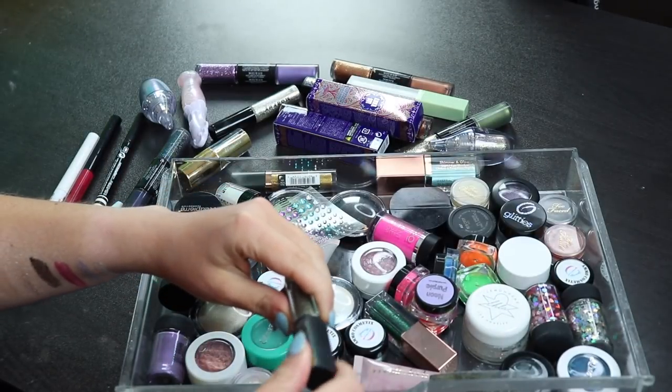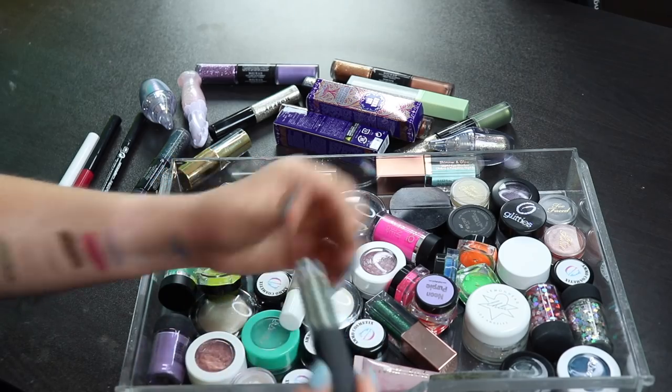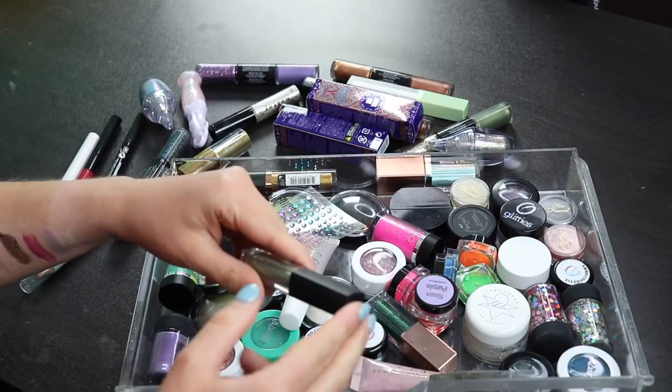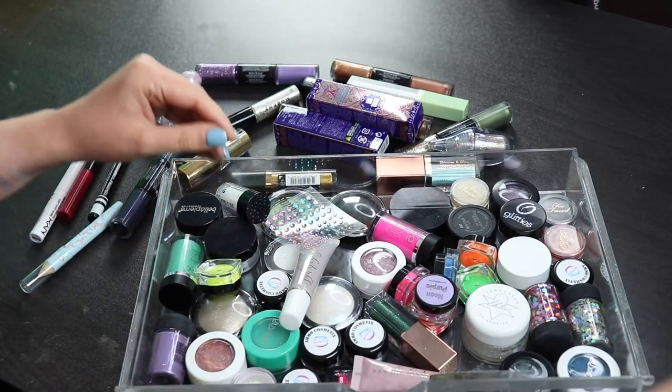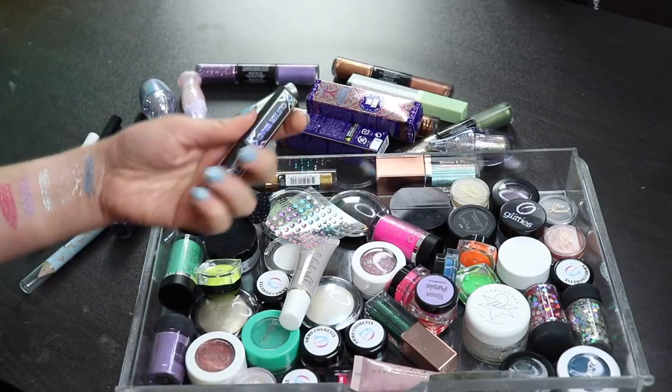But I do think I'm going to keep it because it's very unique to my collection and I don't really have any shades like this, and I feel like this could be good as like a glitter cut crease or something, so I can definitely get some use out of this. I am going to hang on to it, and I will probably hang on to most of these glitters unless I really don't like them.